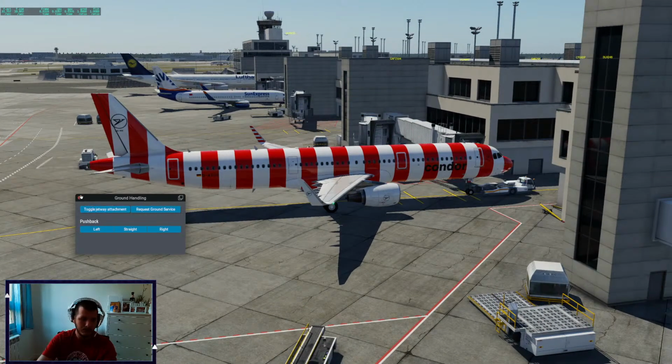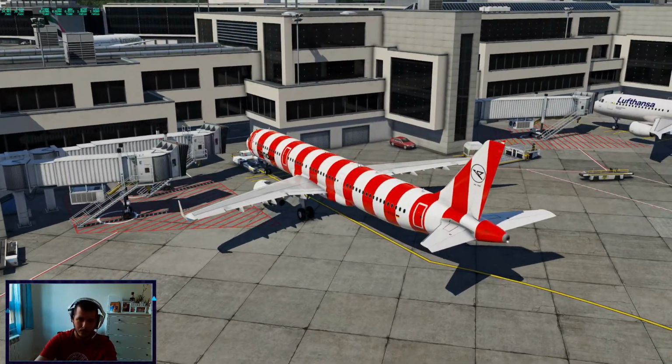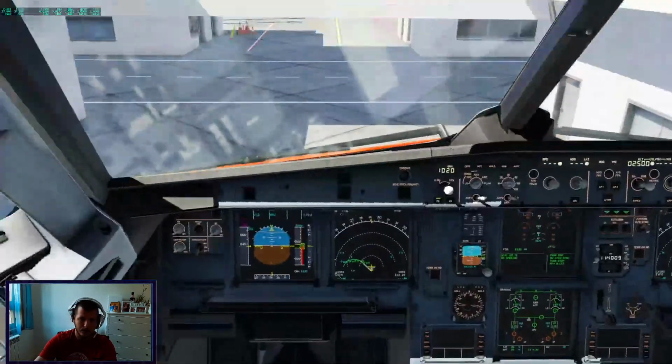Okay, all doors and hatches are closed, ready to connect. Set parking brake. Parking brake is set. That's all good.